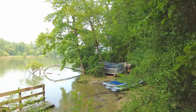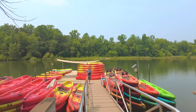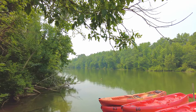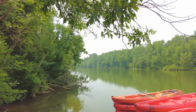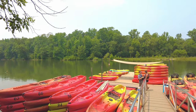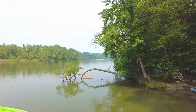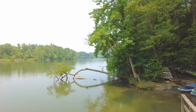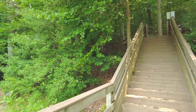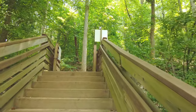Look at all those paddle boards. Kayaks, canoes. I don't see any canoes, but kayaks. It's peaceful. It's a really well-run organization, it seems like. I guess if you have so many people coming here, you get it figured out.